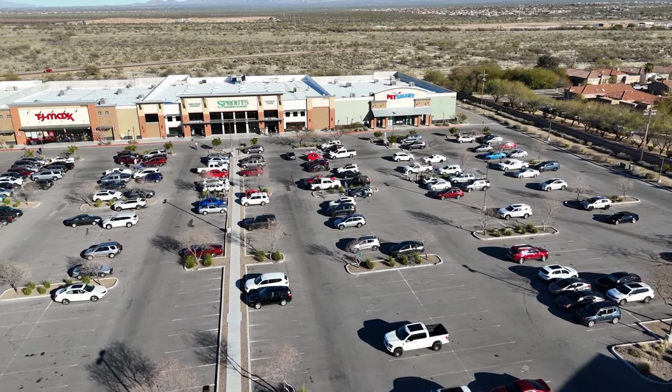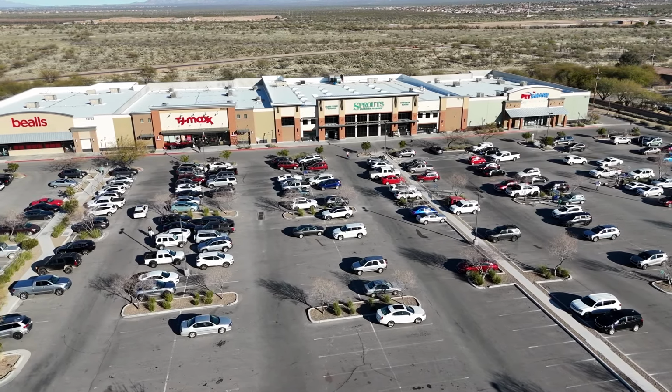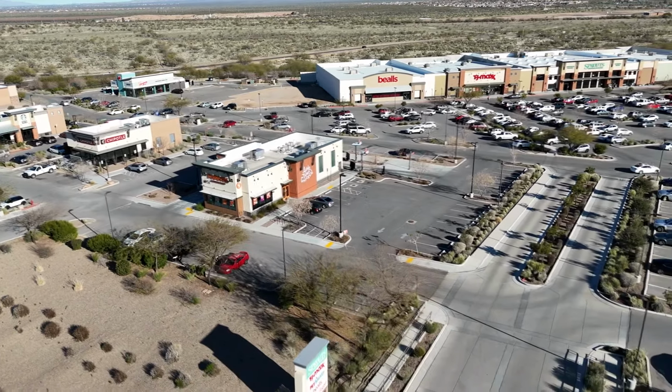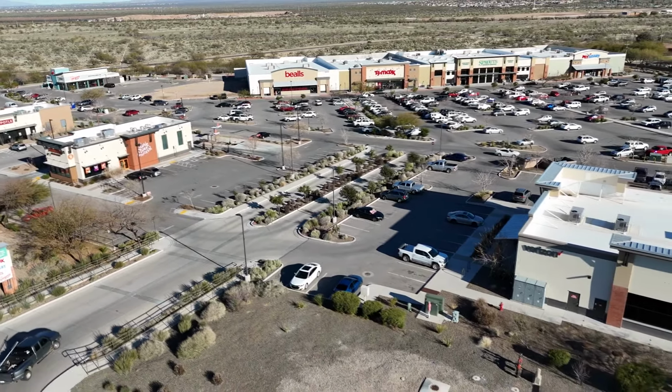But the great thing is that the community has been built out. There are now bigger box stores. You have TJ Maxx, a Sprouts grocery store, banks, a Fry's, and a lot of places like Starbucks and some fast food accommodations like Ahmad Pizza, Popeyes, things like that.